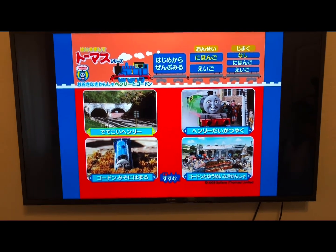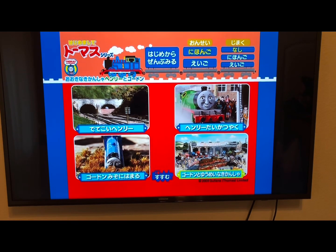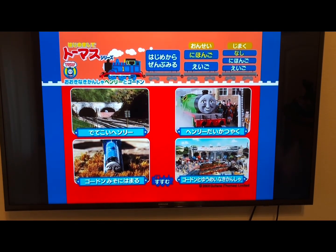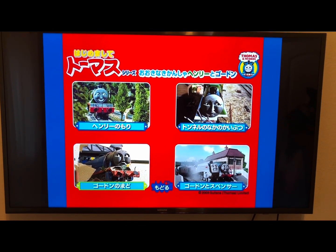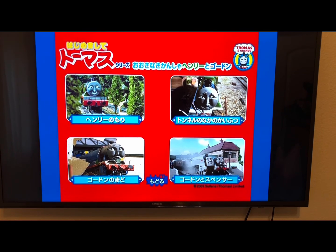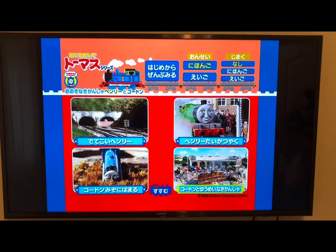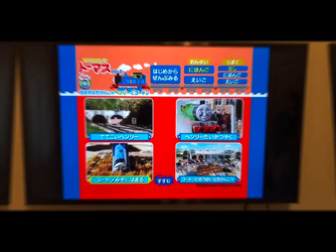Here we have The Sad Story of Henry, Edward Gordon Henry, Off the Rails, Gordon and the Famous Visitor, Henry's Forest, Henry and the Elephant, A Better View for Gordon, and Gordon and Spencer. And that's it for the menu tour for the Japanese copy. Now we'll jump into the Australian copy.